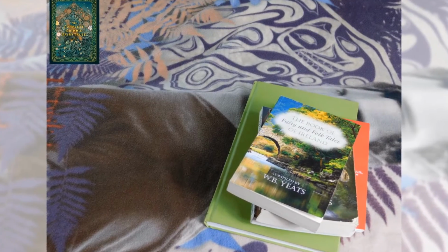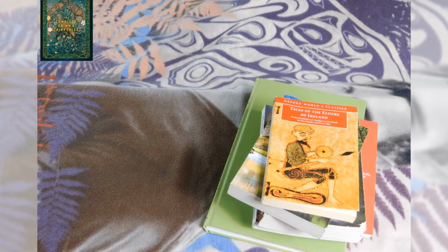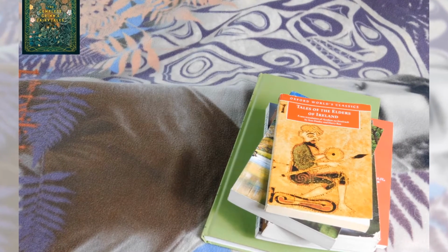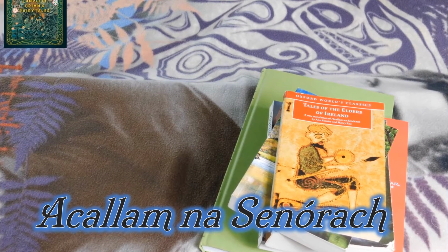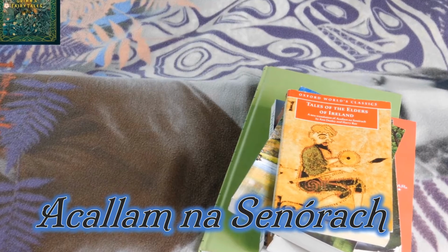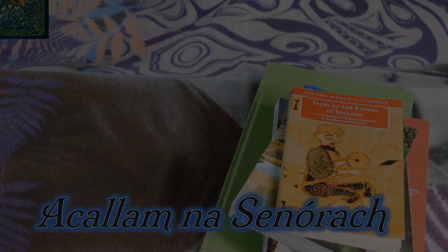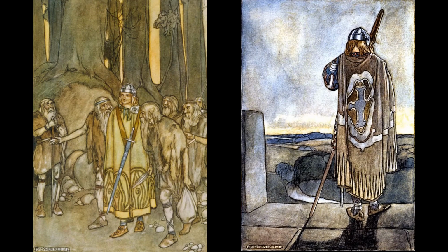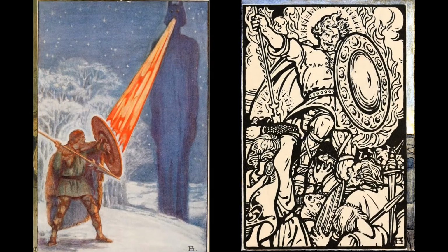My last secondary source is Tales of the Elders of Ireland by Anne Dooley and Harry Rowe. This work is a complete translation of a late Middle Irish literary text with a name I will not even attempt at this time, but here it is on the screen. And this Irish text can be translated variously as Colloquy of Ancients, Tales of the Elders of Ireland, or the Dialogue of the Ancients of Ireland. And it is the largest surviving volume of work from 12th century Ireland. This book provided information about some of the famous heroes who roamed Ireland, as well as the Tuatha De Danann.